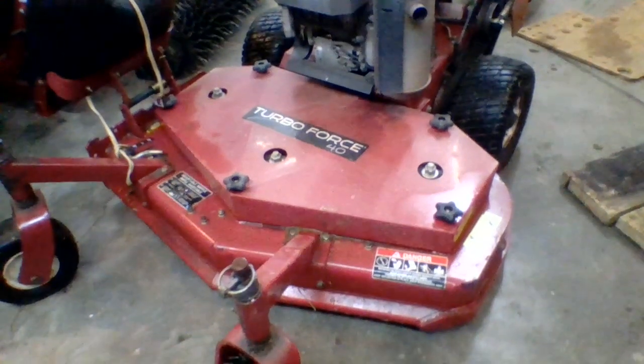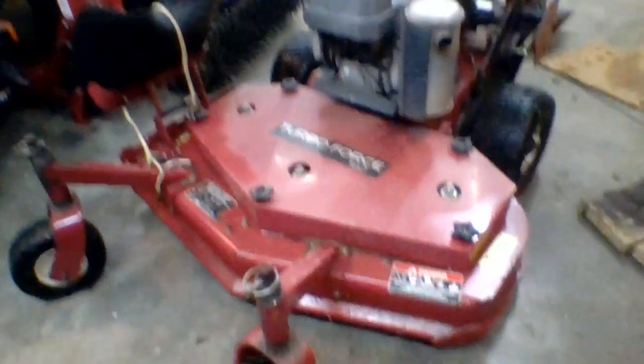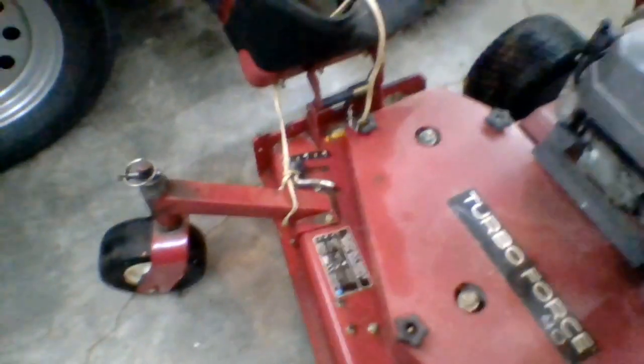It is a Toro with the Turbo Force 40-inch deck. It does have the 3-position adjustable baffle underneath it. I'll give y'all a little walk around.